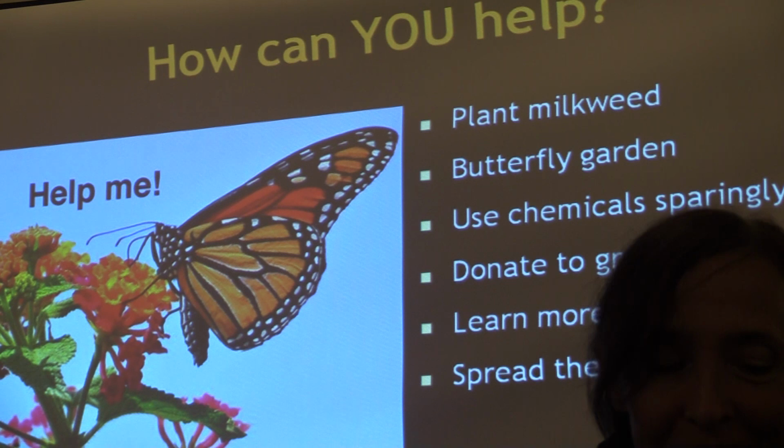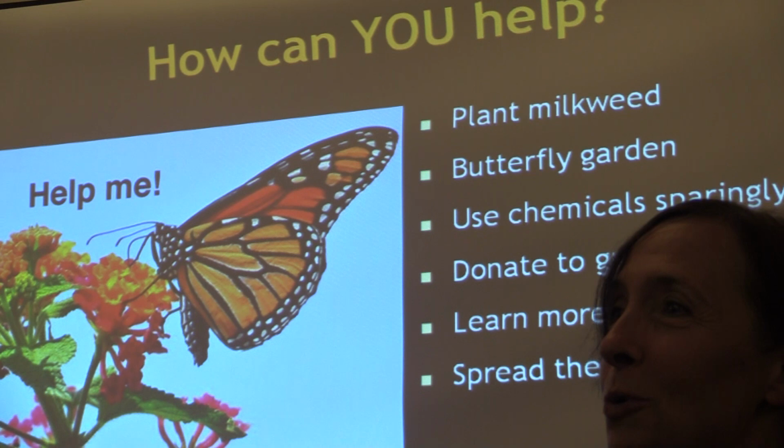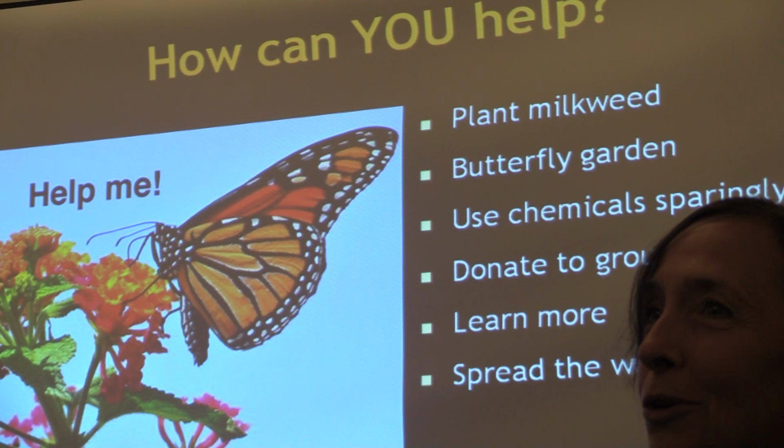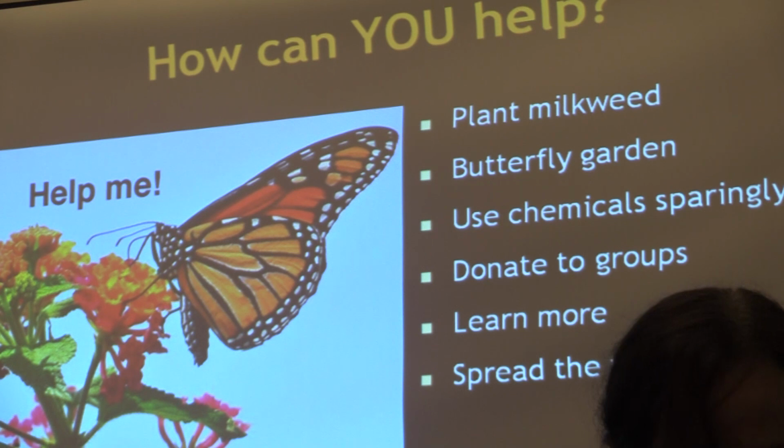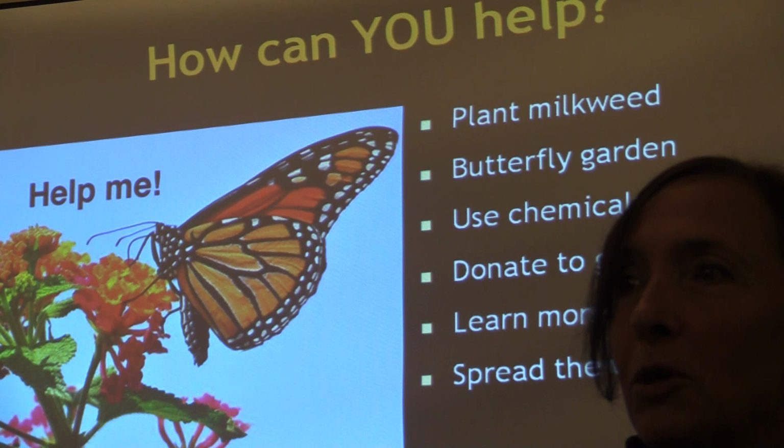So some of the things you can do are really easy. Plant milkweed. There's a big black tub in the back, and I just happened to pick a bunch of milkweed pods on the way here. So feel free to take one or a couple on your way out. Let the pod dry out all the way, like this, and then take out the seeds and put them someplace where you don't mind giving a little corner of your yard or corner of a field to milkweed. And then just let them be.